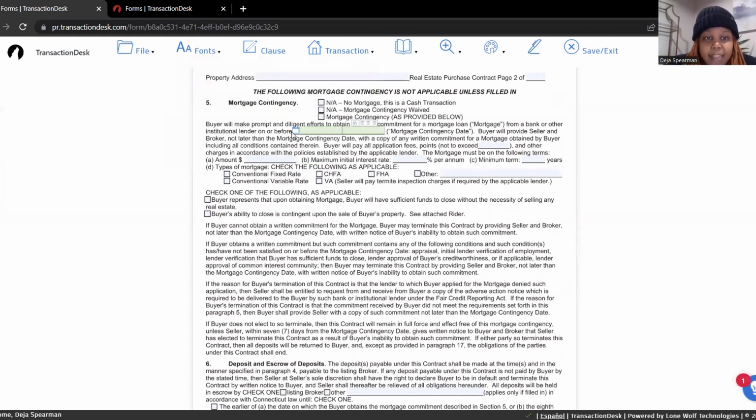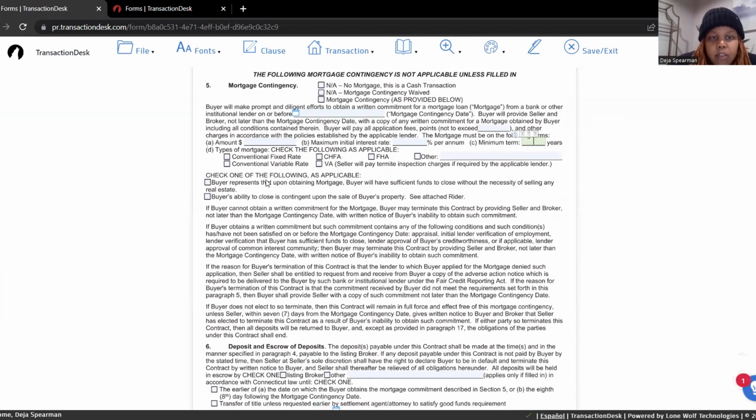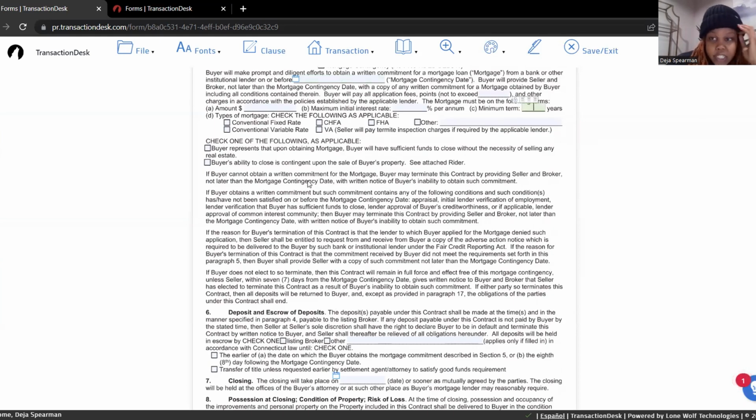But he provides that. And also the rest of this is whatever your pre-approval says, I'm putting it right here. So your loan amount, before I said 170, your interest rate could be iffy, usually prevailing rate. That's usually what we put unless you actually have a locked-in rate. And then your term, 30 years, 15 years, who knows? And then the type of loan you're getting. So that is mortgage contingency.